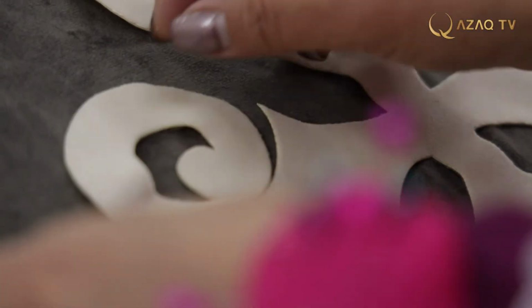Now we want to use our ornaments for a woman's dress. We're actively working on this project.